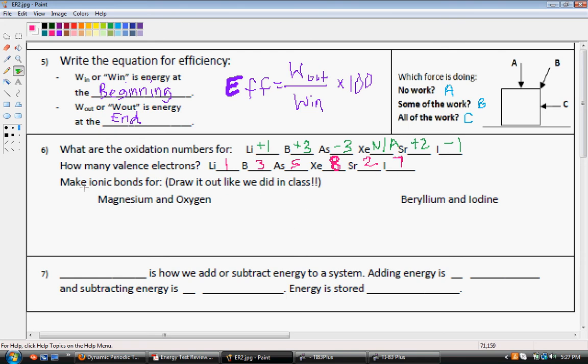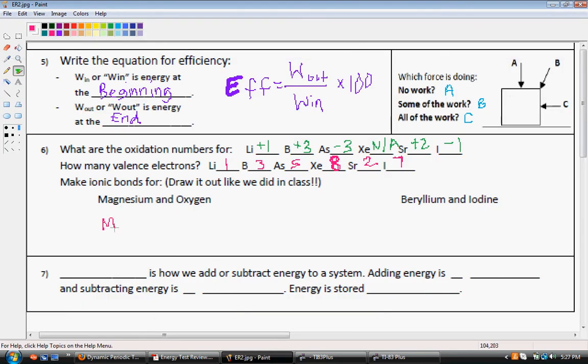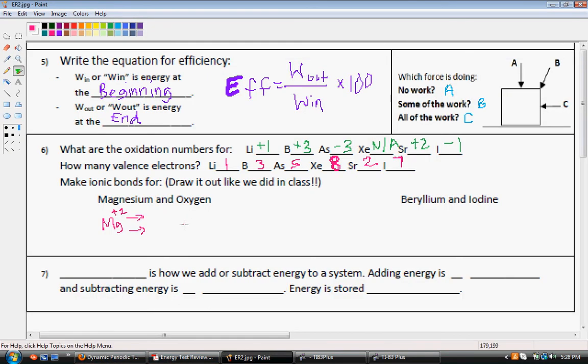Alright, so the next part wants us to make ionic bonds for magnesium and oxygen. Well, if we look at magnesium, which is over here, it has +2. So we can write Mg, and it's +2. So it is giving up 2 electrons. Let's take a look at oxygen. Oxygen has a -2 charge. So oxygen has -2, so it is taking up 2 electrons.